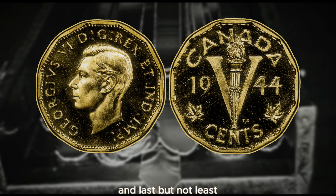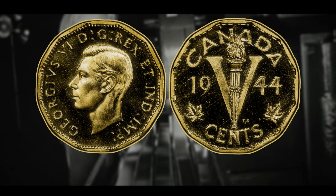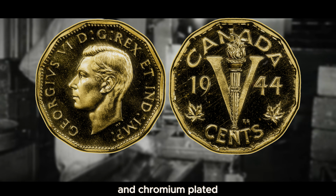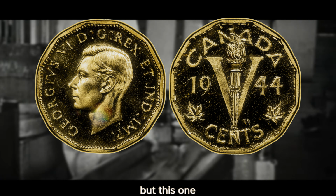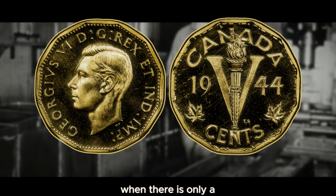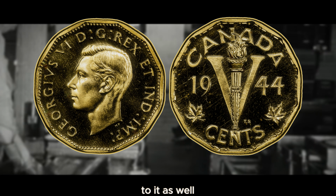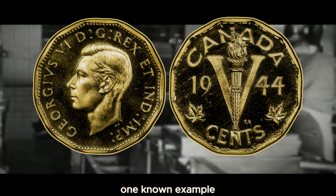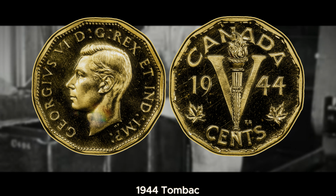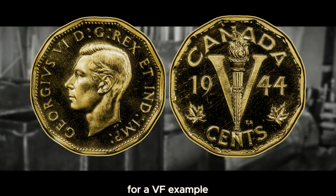And last but not least, we have the Holy Grail 1944 Canadian Tombac nickel. Now, nickels in 1944 were intended to be struck in nickel and chromium plated composition, but this one Holy Grail apparently slipped through the cracks, and usually when there is only a few examples of a coin, it will add some crazy value and premium to it as well. And when there is only one known example, you can be sure that it's going to be worth some really good money. The Canadian 1944 Tombac World War II V nickel can be worth around $88,000 for a VF example.